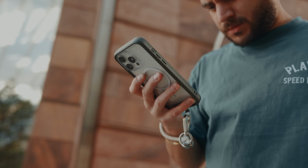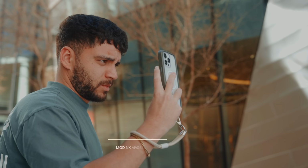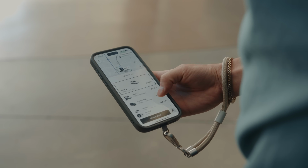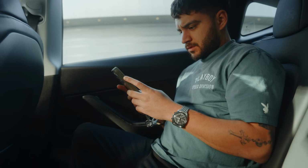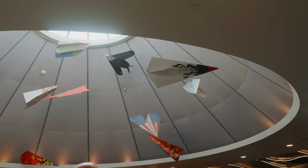So if you know for a fact you're going sightseeing and you're going to be taking a lot of pics, I recommend getting one of Rhinoshield's lanyards. I ended up using this a lot more often than I could have ever imagined. I find myself using it a lot while traveling, during flights if needed, while carrying my luggages through airports.